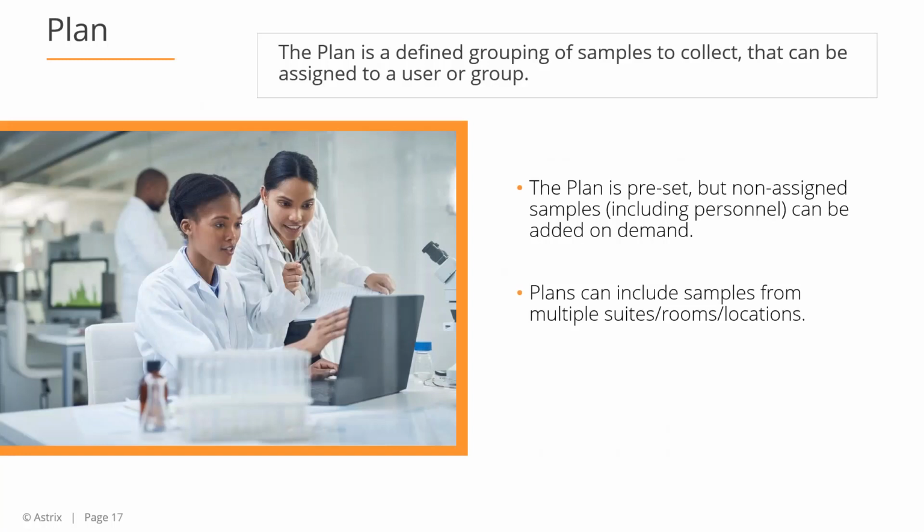Whatever kind of reasons, you can do those. And plans can also include samples from multiple suites or rooms, as long as those suites are part of the plan. The plan workflow: if you were to click on plan right at the top, you would actually be creating a new plan. You get to existing plans from the EM home.